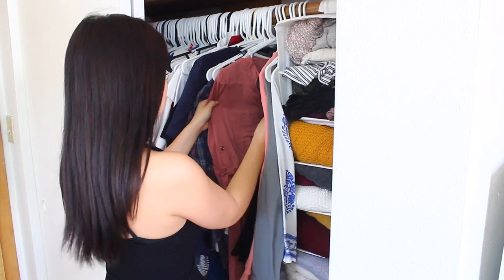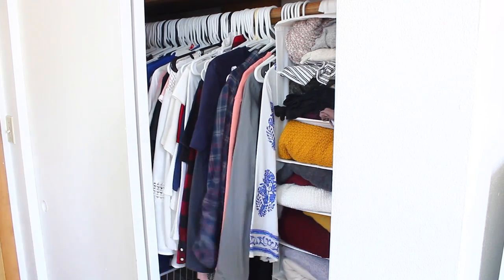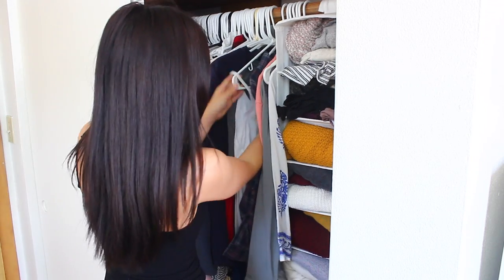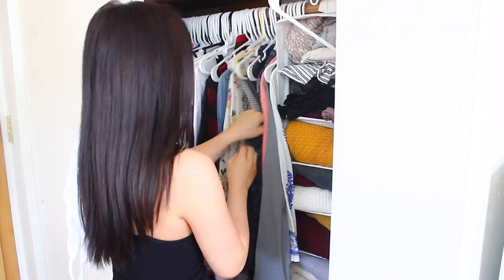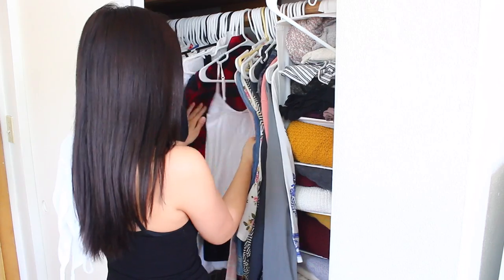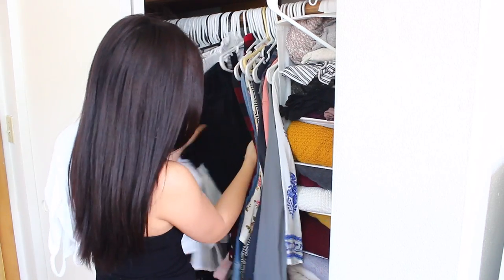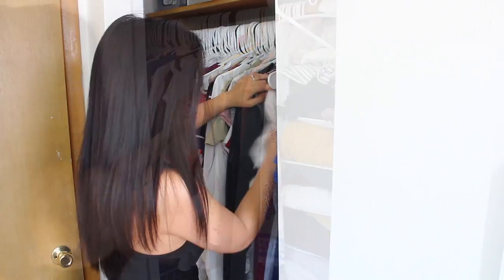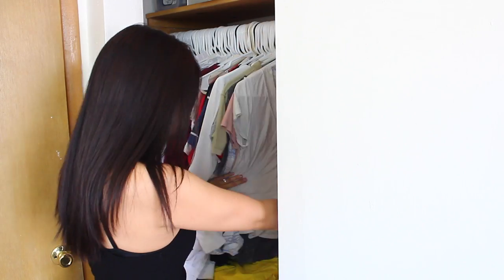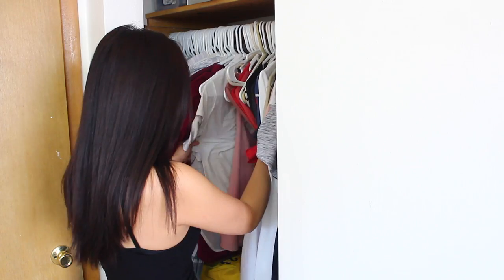Next, I'm gonna go through the hanging shirts. I just go through each one of them and kind of ask myself, when's the last time I wore this? Am I ever gonna wear it again? I think a hard part about me getting rid of clothes that even I don't plan on wearing again is just because, you know, I spent money on it and I keep telling myself, what if I will wear this? But I did end up getting rid of a lot of them.